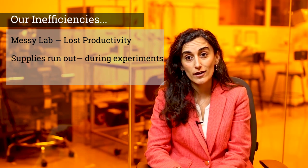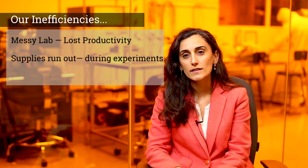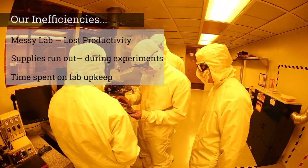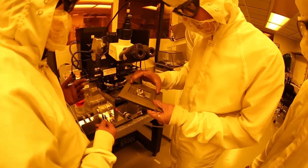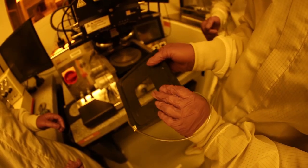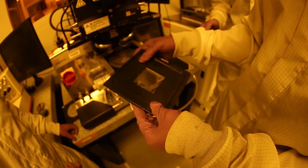Supplies may be running out literally during an experiment. There is an amount of time that we spend on lab upkeep and maintenance. I knew that once our group began to grow, our inefficiencies would become ingrained in our group culture if we didn't address it in the beginning. I wanted to organize my lab now.